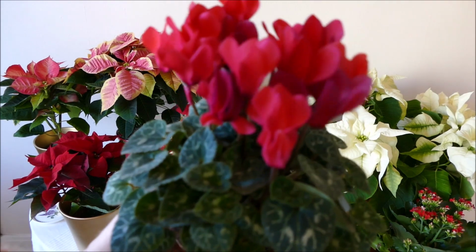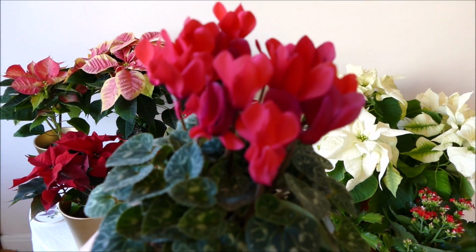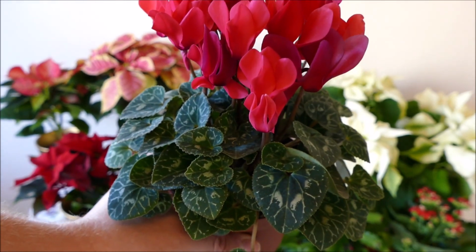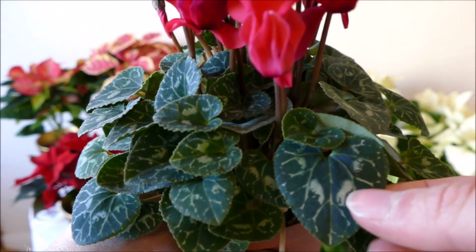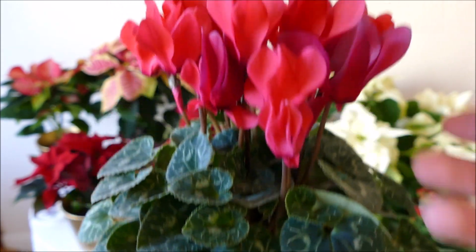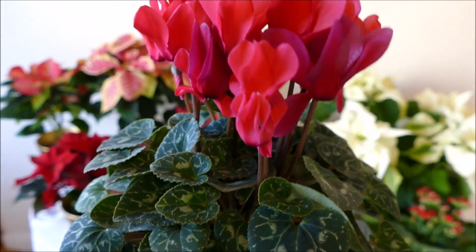Lovely flowers. This will flower for a good couple of months, so it gives you a lot longer period than the poinsettias give you. And the added benefit is you've got this lovely variegated foliage here. And this foliage will give you lots of lovely kind of interest, even once the flowers are died off. But you can keep this year after year.